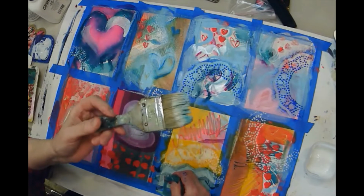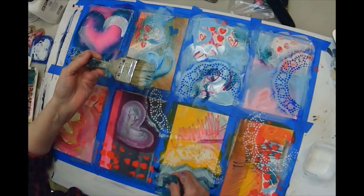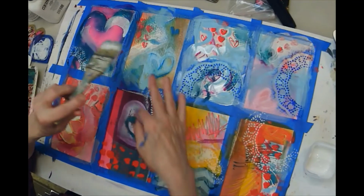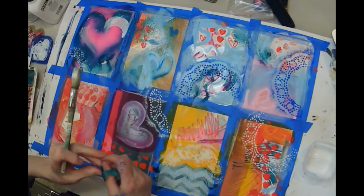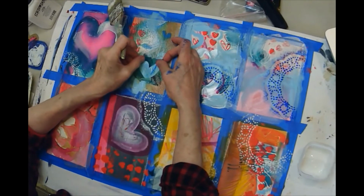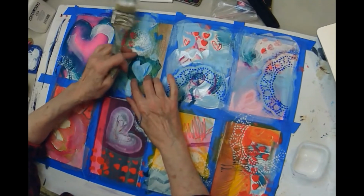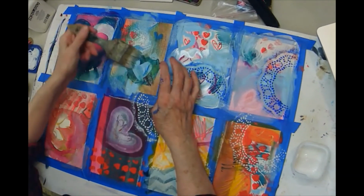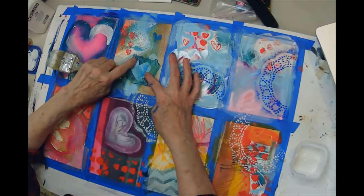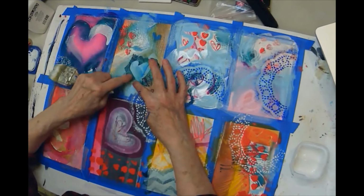And I noticed it turned a little blue. Do you see that? Because underneath here is the Caran d'Ache water-soluble crayons that we used in the beginning. And so they're going to smear a little bit, but once that dries, they won't run anymore. Okay, so I'm just going to put this piece down. And then I'm going to put another coat on top. I don't like anything to stick up, so I sort of push it down hard.